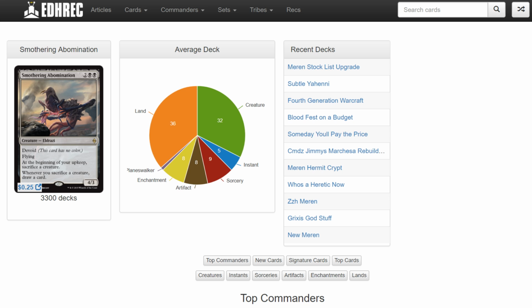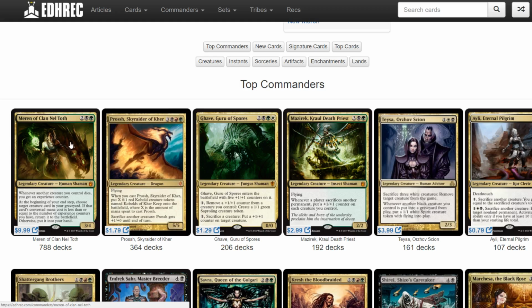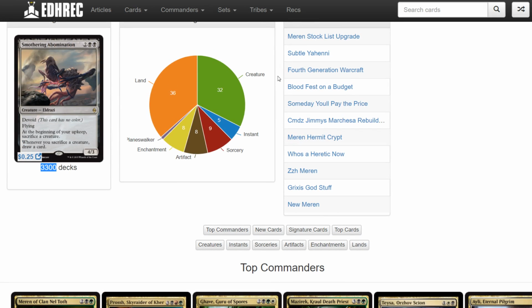Alrighty, on to number 9. Number 9 is Smothering Abomination. This is kind of a pick just because of its low price point, and it is in 3,300 decks. And the reason why I really like this is in Marin decks. Marin, again, is the third most popular deck. Anything that deals with sacrificing, this card is going to get better and better. So at the moment, its power level is actually underpowered for what it's going to be eventually.